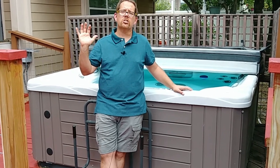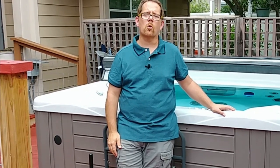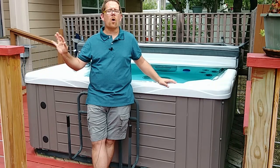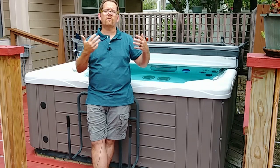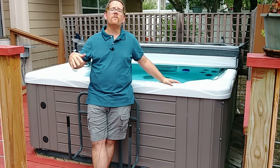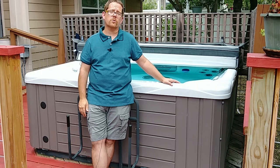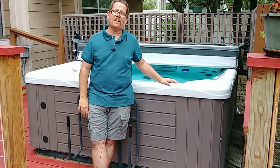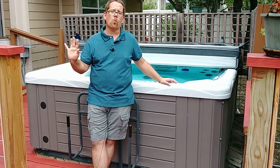In many cases, it's just not worth it for a dealer to sell a hot tub off their showroom floor for $2,000 or $3,000. They pay a lot of rent on that showroom. They've got commissioned salespeople that they have to pay. They've got other overhead and expenses. So it's just not worth it, even though typically a hot tub dealer is going to probably have 100% markup. So that hot tub that they have on the showroom, that's $8,000, they probably bought it for $4,000. That's kind of how that works.